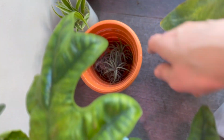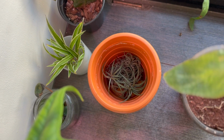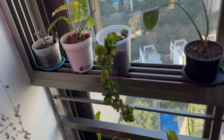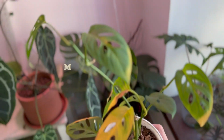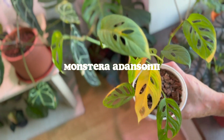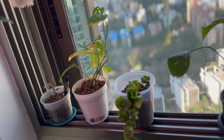And that's my air plant, which is not really doing too well. I haven't really gotten a chance to do something about it. Again, I'm not too sure about how to manage them. Then that's the English ivy, which I've chopped up completely. This is one of my monsteras which refuses to do well no matter what. So I'm just gonna let it be here and get it to be ignored.